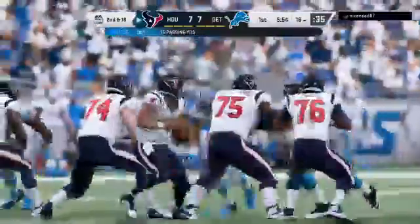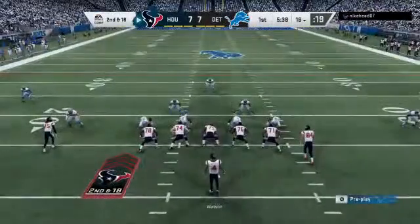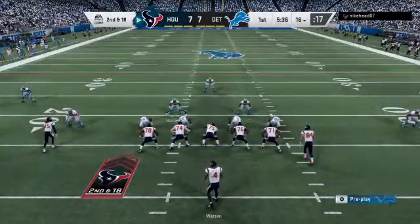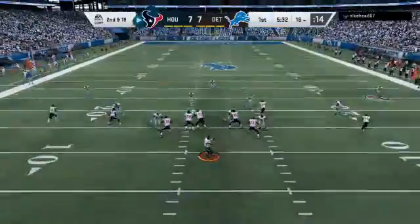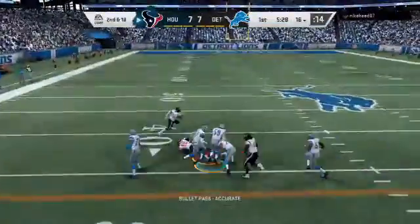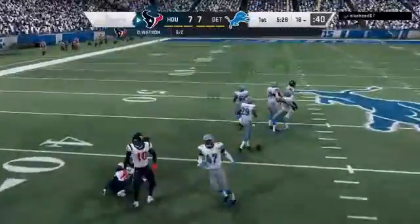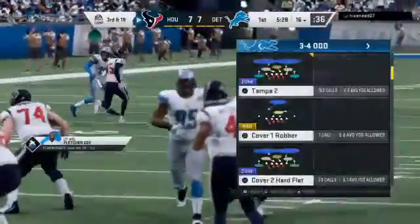Brandon, if I'm an offensive coordinator and I see an all-out rush like that, I file it away because I'm going to use their aggressiveness against them as this game goes on. I'm going to hit them with a screen soon. Throwing on 2nd and long. Watson. And that's going to be incomplete. A lot of contact, no call, and it's 3rd down.